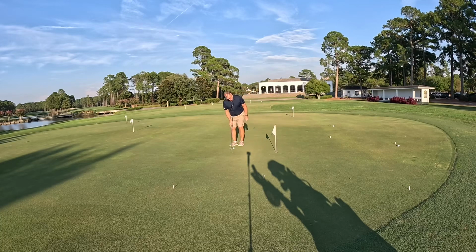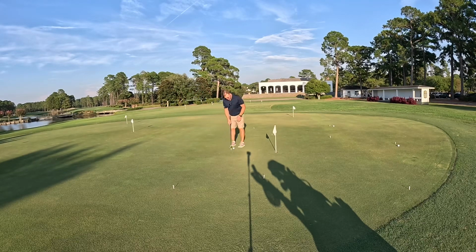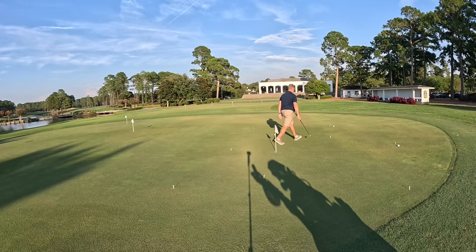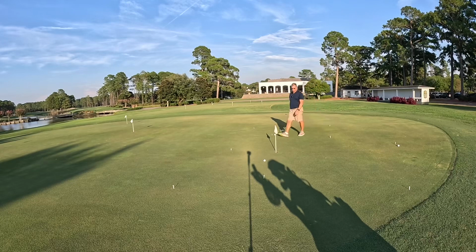Let's do a nice 4-footer here. Even on the 4-footers, respect them. I'm trying to get to a scratch handicap. Guess what? The fewer of these that you miss, the easier it's going to be to get to scratch. Very nice. Here, let's bring a 12-footer down the hill. Gonna have a little left to right break for me. Nope, misread that. Didn't break at all.